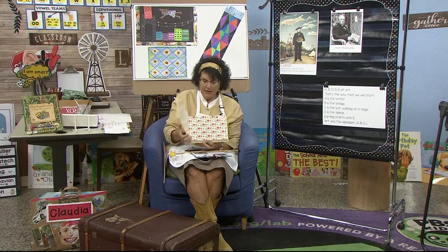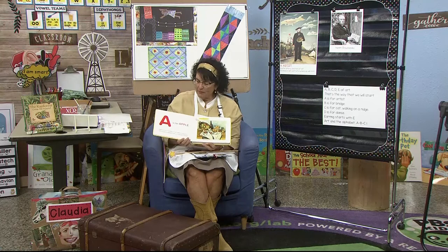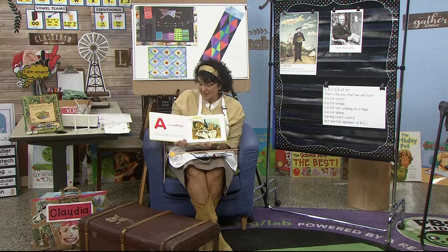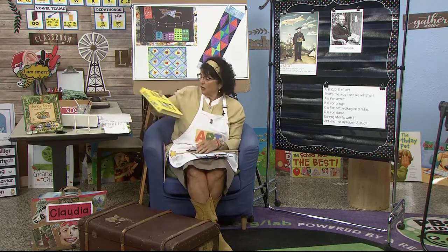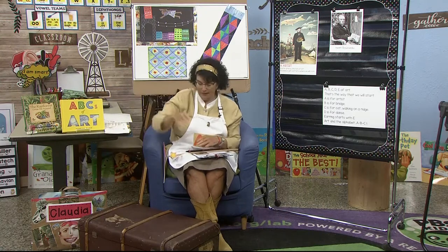And she has made this board book, and each page has an alphabet letter that goes with something with a famous artist. And this one, she said A is for apple. But I did A is for artist. But let's put this book right here in case we need to look in there again.